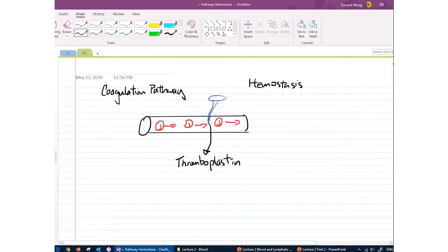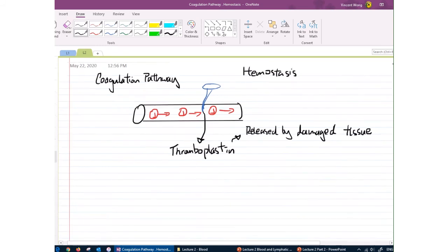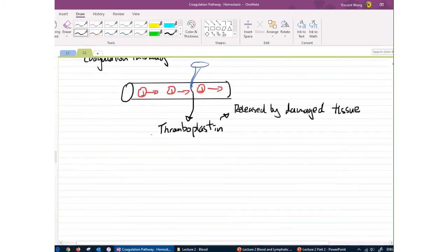Okay, so this is normally not in your blood. It's only there if you damage tissue. So I'm just gonna put a note here. It's released by damaged tissue. Okay, so circulating in your blood plasma, you might remember from earlier slides that there are two coagulation proteins.